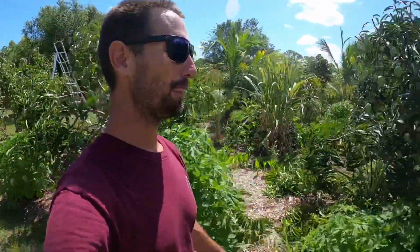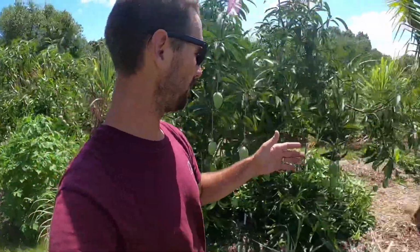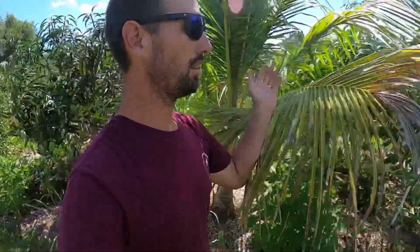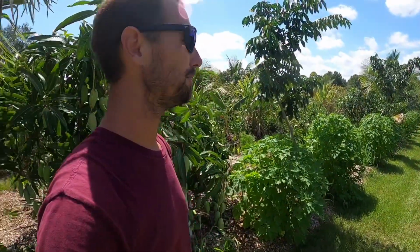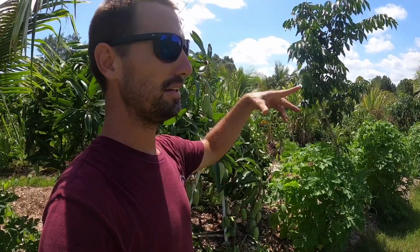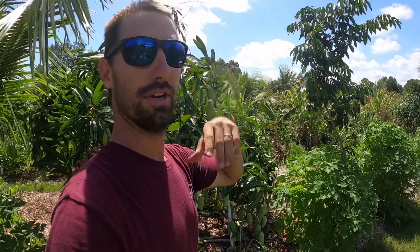But this part of my grove, starting from about right here, I've got a series of green eating mangoes, and I went ahead and collected one from each tree, and I'm going to do a little side-by-side comparison.